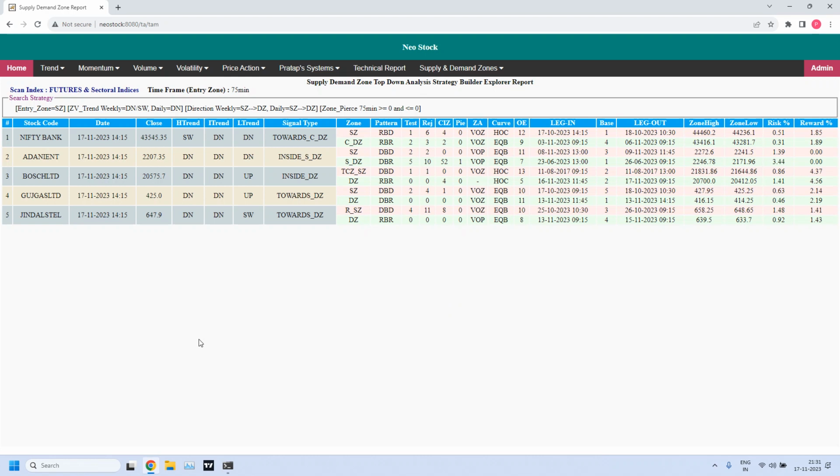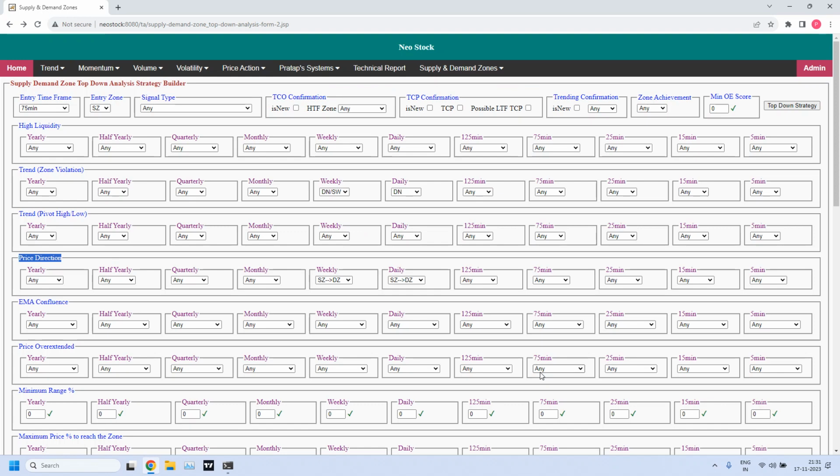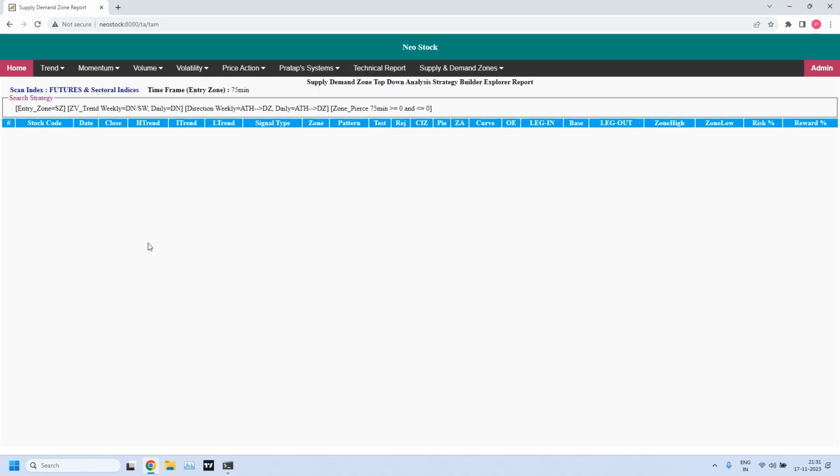So this is the first report. Now let us generate the second report for bearish setup for 75 minutes time frame. What is the second report? The price direction weekly should be from all-time high to demand zone. ATH to demand zone, prices should travel. And daily we have two conditions. First condition, supply zone to demand zone. The second condition, ATH to demand zone. The second condition we will generate after this. So this is our second report, no stocks. Now ATH to demand zone. This is also mostly no stocks.